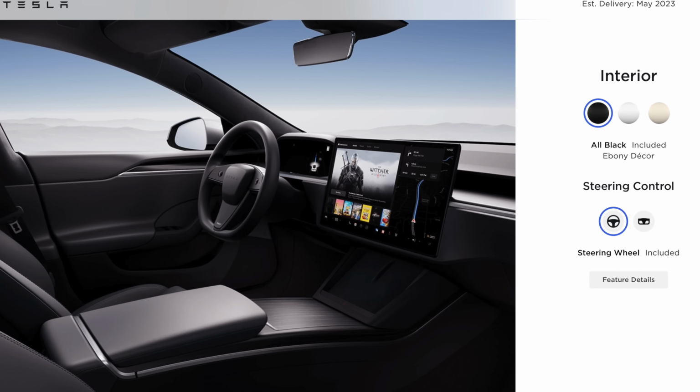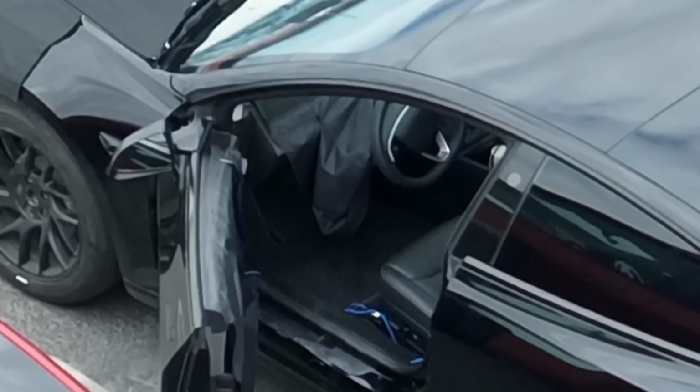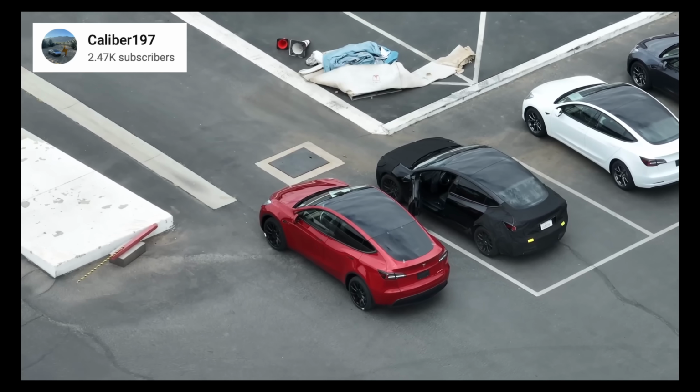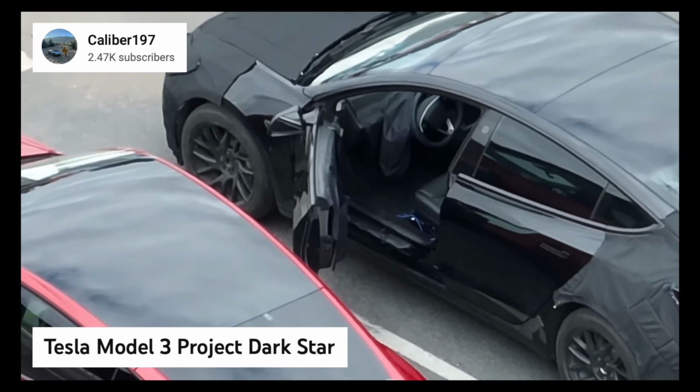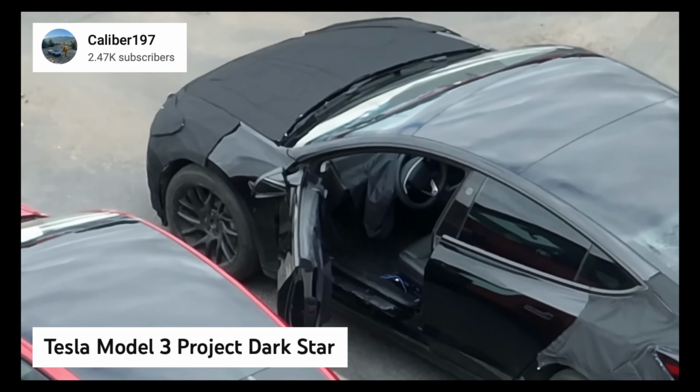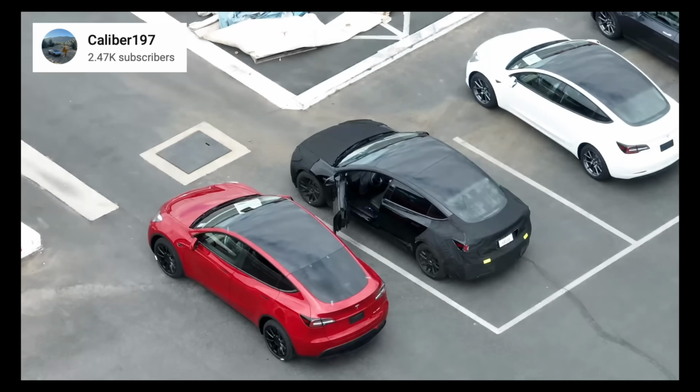While the interior and dash of the Model 3 are covered up in this photo, we can clearly see that it's a Model S wheel with no stalks to speak of. Here's the drone footage itself, and they're referring to it as Project Dark Star. Most likely when testing this in public, Tesla has been entirely covering up the interior, but it was left open for a moment here as the driver taking it on the test track was outside the vehicle.